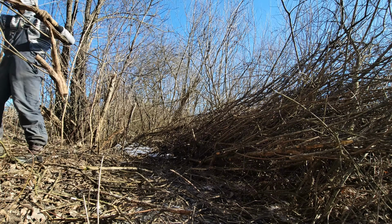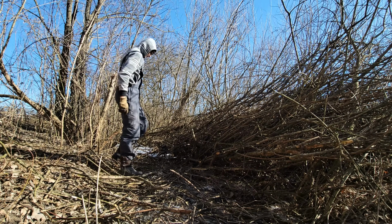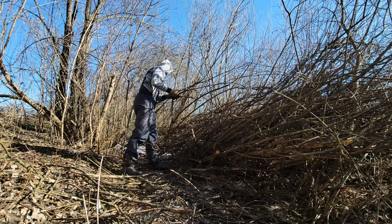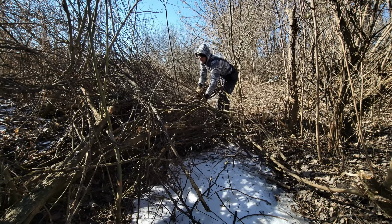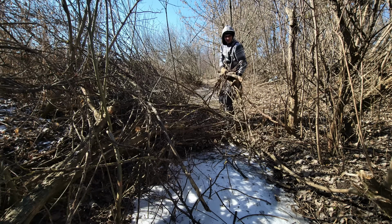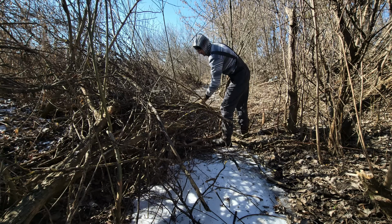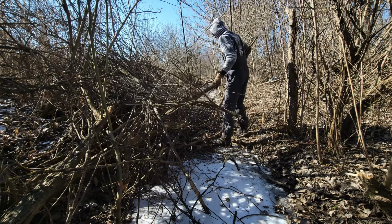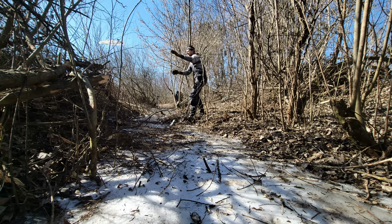Water has been forced to find new paths, eroding banks and changing the river's course. That's another problem. If we don't remove these blockages, the water might spill into another area, leaving this place a swamp. Now look at it. Movement, life, clarity. This stream can once again fulfill its true purpose, carrying water forward, nourishing the land, and being part of the great natural cycle.